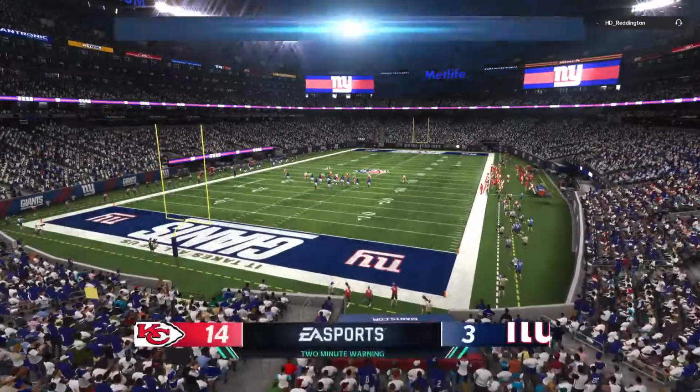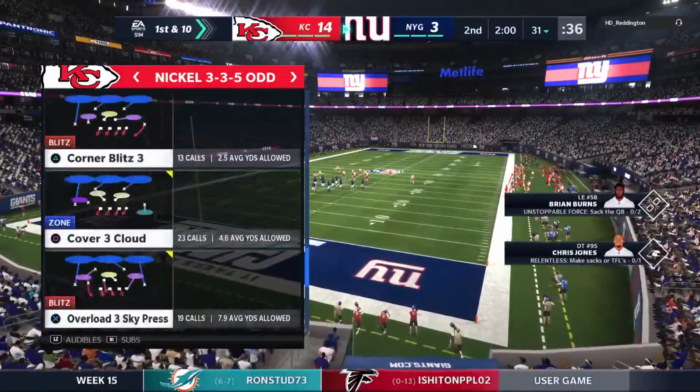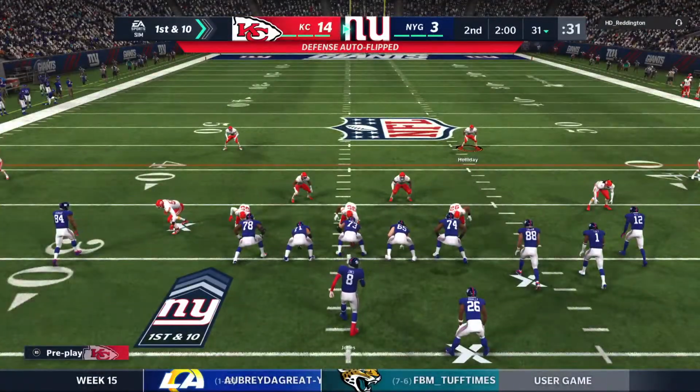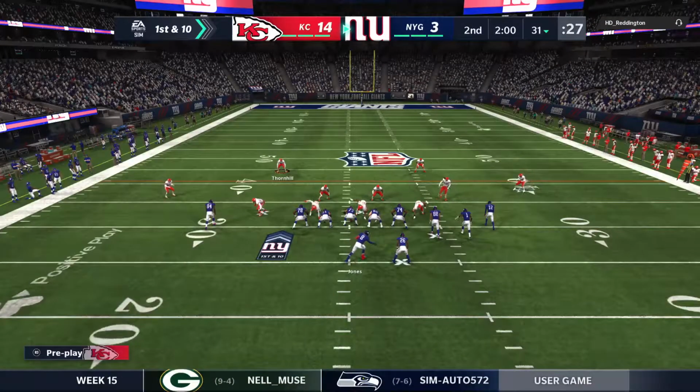We've got a 14-3 ball game with 2 minutes left in the opening half. Coming up in a couple of minutes, we'll get you to Jonathan Coachman in Orlando. The coach will have stats and scores from earlier today in the NFL.